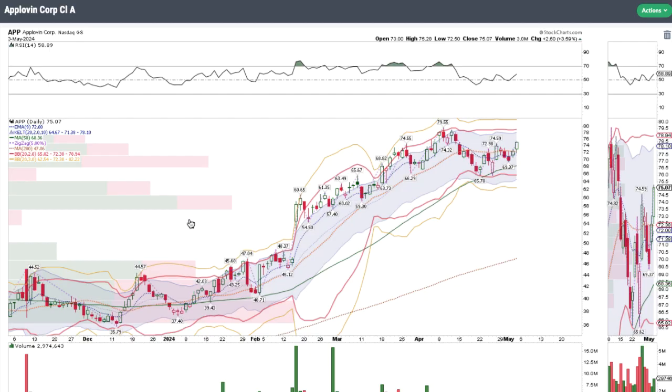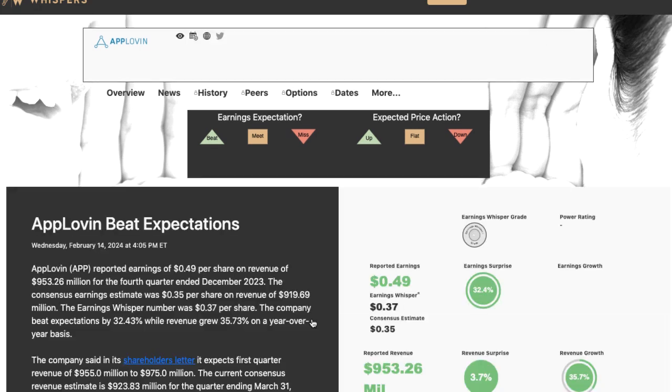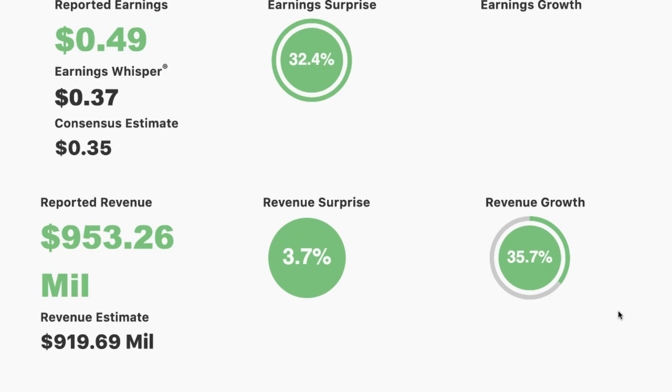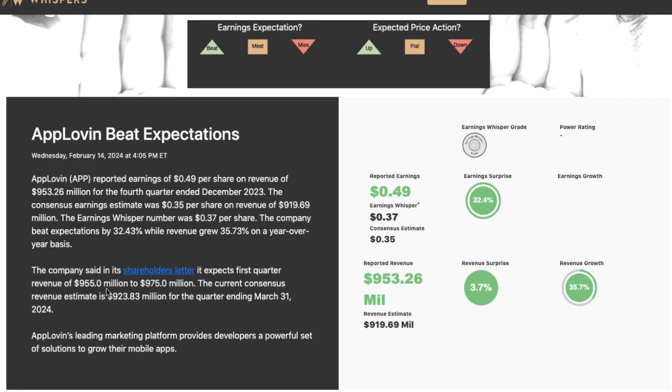AppLovin pushing above recent pivots, trying to get back up to 52-week highs with earnings this week on Wednesday. It beat expectations last time around with revenue growth of 35.7%. It beat with an earnings surprise of 32.4%.